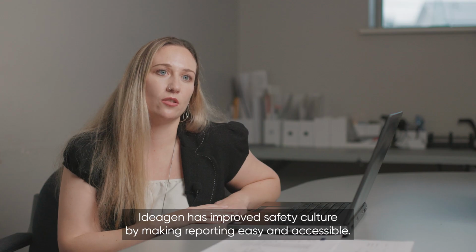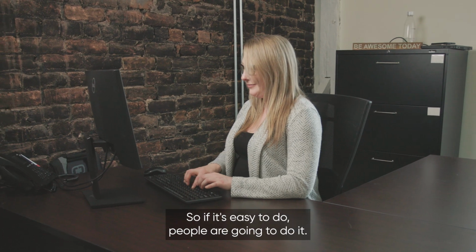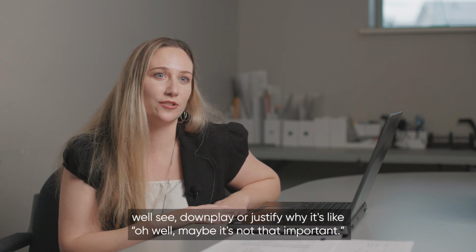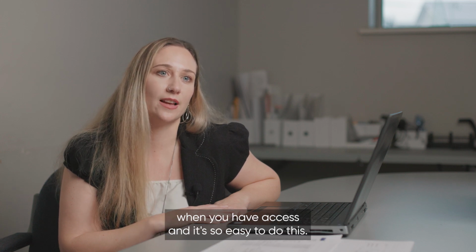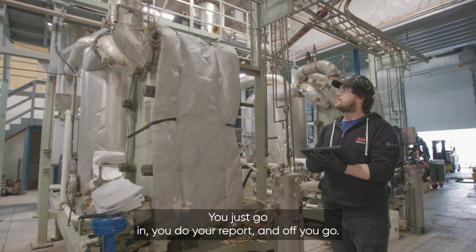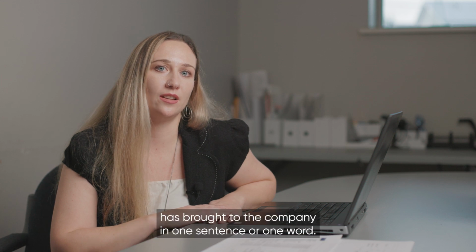Ideagen has improved safety culture by making reporting easy and accessible. So if it's easy to do, people are going to do it. Sometimes even when it's the right thing to do, if it's incredibly hard or not easy, people will downplay or justify why it's, oh, maybe it's not that important. When you have access and it's so easy to do this, it's really not a disruption, it's a no-brainer. You just go in, you do your report, and off you go. If I could summarize what Ideagen solution has brought to the company in one sentence or one word, I would say efficiency.